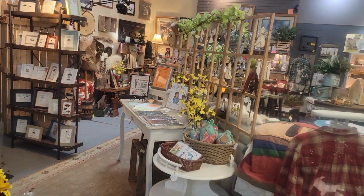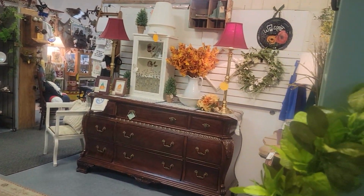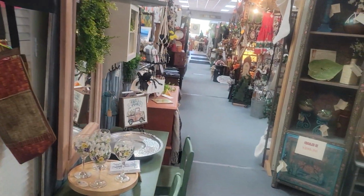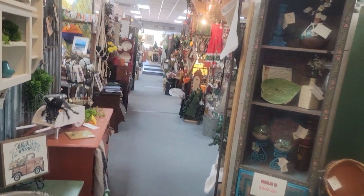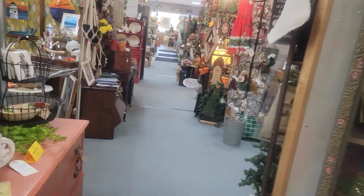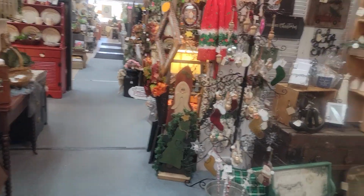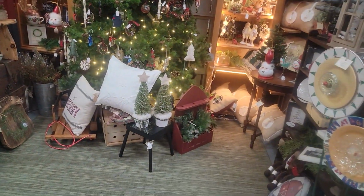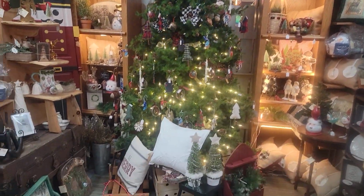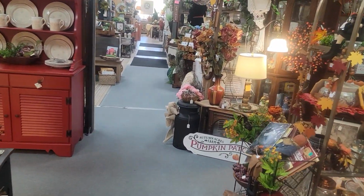All right, let's take a little look at this shop. This shop is called Redeemed, and it is in Manistee, Michigan. The owner is Denise Leonard, and I really don't know how many booths are in here, but there's quite a few. You can see I showed you going to the wall on the back side, and now I showed you going to the wall on the front side. So there are quite a few booths in here.